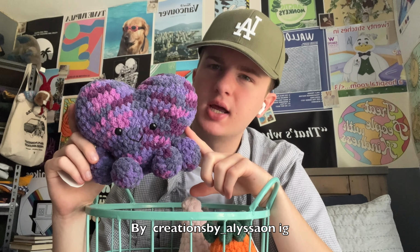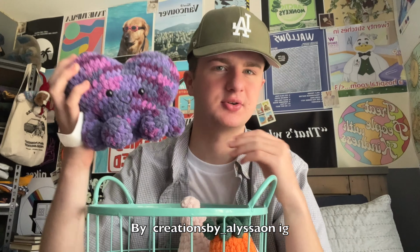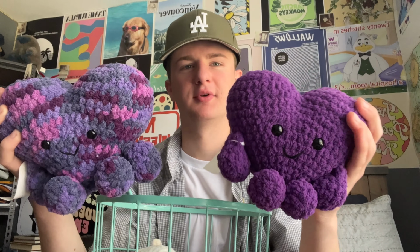Then we have the Heart Buddies. I've shown these a million times as well. These are from Valentine's Day. They're by Alyssa's Crochet Creations. Something like that. I'll write the actual username on the screen. They remind me so much of Jellycats, which is why I love them the most. And I think they're adorable. I have one in this mixed purple and I have one in plain purple. And I'm obsessed with both of them.